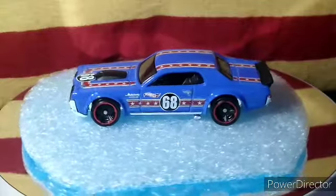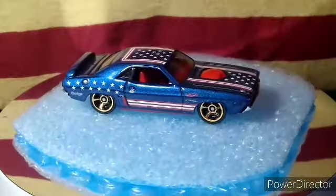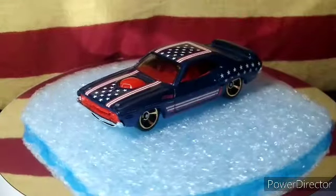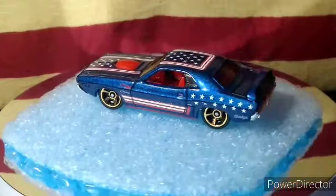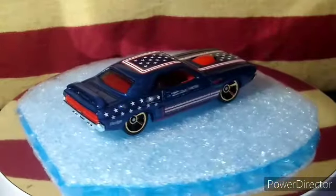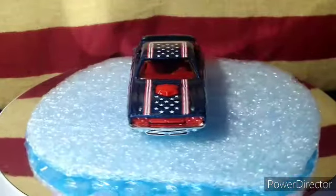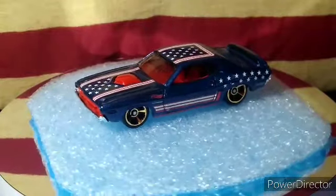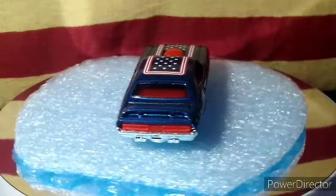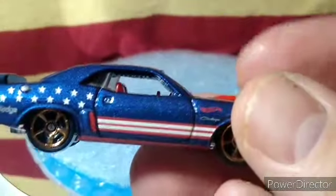This next one is really nice looking. The color on this one, he did a great job. It's the only one I have like this color, I believe. 71 Dodge Challenger. This beautiful dark blue metallic. Beautiful color. Very nicely done. So that is a very nice color.